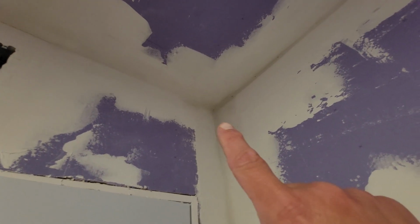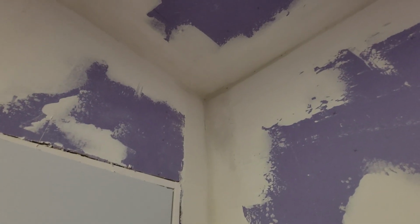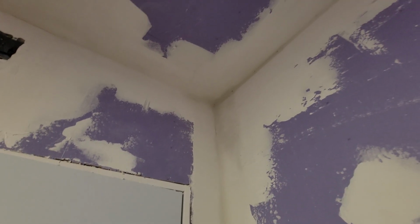But I am going to put quarter round or crown molding around the top, so I'm not that worried about how it looks. And like my wife says, it's a garage office, so it doesn't have to be perfect, but I do want it to look kind of nice.